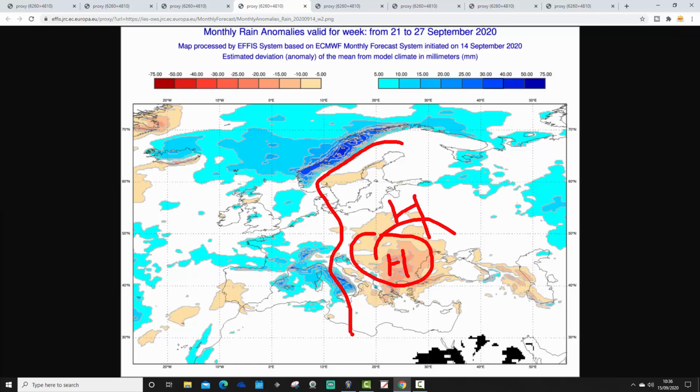So Norway again looking particularly wet through there. Parts of either the UK is a little bit above average with rainfall. I mean, down into France again, it's wetter than average through there. And that wetter than average weather extends into the central bowl of the Mediterranean.